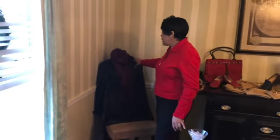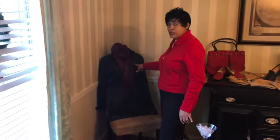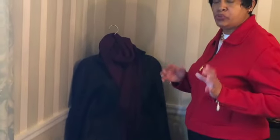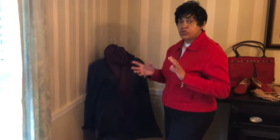Okay, my other thrift store find. This genuine lambskin leather coat, believe it or not, about 12 years ago, I picked this up at a consignment shop. Now, consignment shops are just a little bit different than a thrift store. Thrift stores are going to be less. Consignment shops are going to be more, because they have to pay the consignor and they also have to make money. So there's a little difference there in what you're paying for.